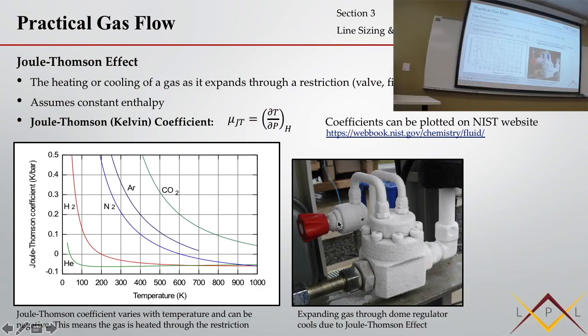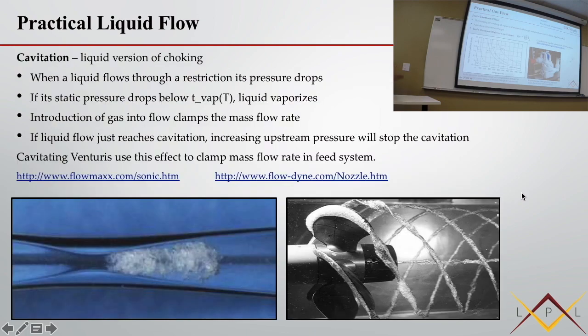So this is a dome regulator controlled by a pilot regulator, and this is the inlet here. You see it's not frozen, and then the entire thing is frozen. It's not cryo going through here because everything would then be frozen. This is literally the Joule-Thomson effect causing that temperature drop. I think that's a pretty extreme case because this seems to be like the poster picture of the Joule-Thomson effect. So just a couple of aspects there about gas flow to consider.